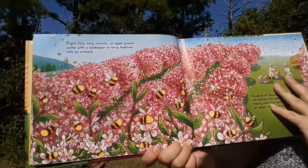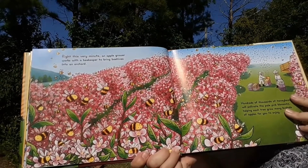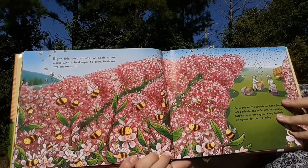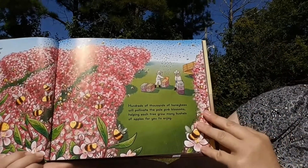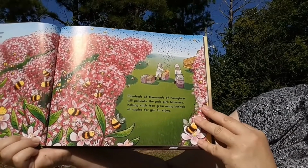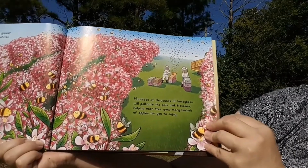Look at this beautiful page. Right this very minute, an apple grower works with a beekeeper to bring beehives into an orchard. Hundreds of thousands of honeybees will pollinate the pale pink blossoms, helping each tree grow many bushels of apples for you to enjoy.